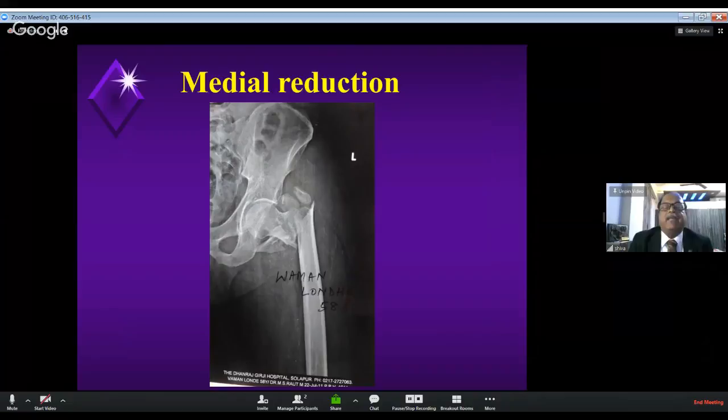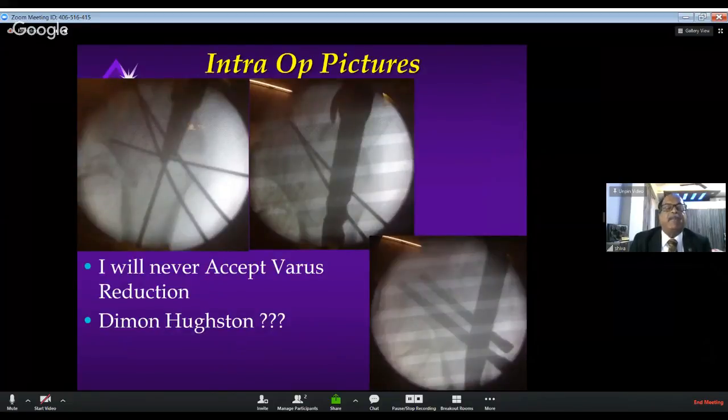Second part is the medial reduction. Medial reduction is also very, very important. I never accept the beak of the proximal fragment going into the medullary canal. That always indicates that the fracture is in varus. So with the intramedullary implant, the beak should never be inside.